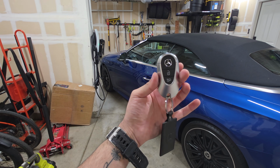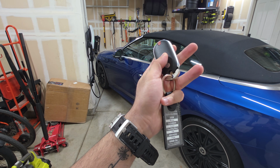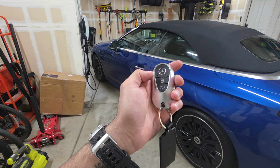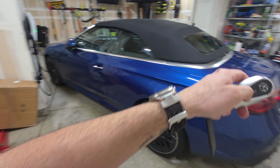But with the regular key fob that comes included with this vehicle, it does have a valet key which you could pop out right here. Your panic button's located right here. Additionally, you could lock the car from here, unlock of course, and then long hold to open up the trunk.